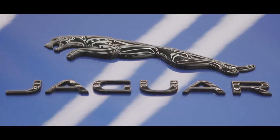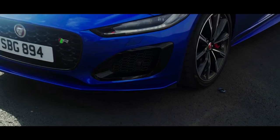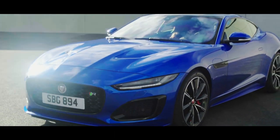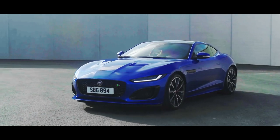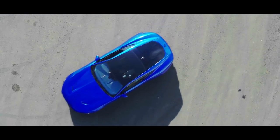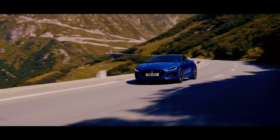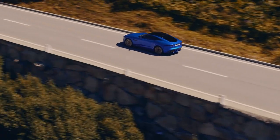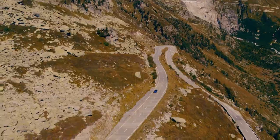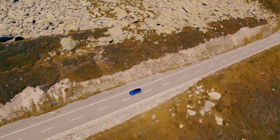However, things don't stop there. The range-topping R model has been given a boost, with its V8 now producing 567 brake horsepower and some chassis tweaks to boot. It's also available with optional carbon ceramic brakes. It'll be good for 0 to 62 in 3.7 seconds, with top speed limited to 186 miles per hour. While the F-Type platform may be getting on a bit now, it's still as gorgeous and as tempting as ever.